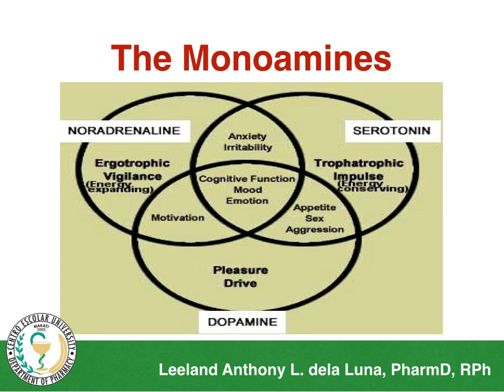Now let's discuss naman the monoamines this time. If you notice, class, monoamines are very important in regulating our cognitive function, mood, and emotion. So they play a vital role in this. Now, we have here noradrenaline, serotonin, and dopamine. Just so you know, class, noradrenaline is also known as norepinephrine. Noradrenaline is responsible for ergotropic vigilance, or kumbaga more on energy spending siya.